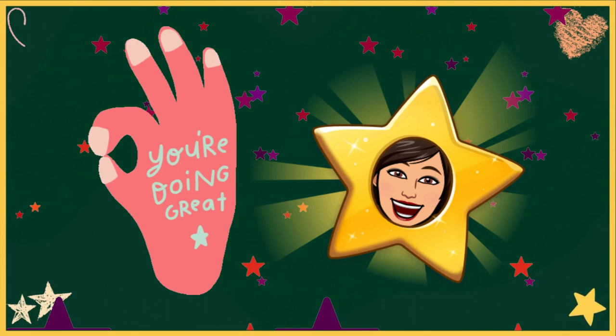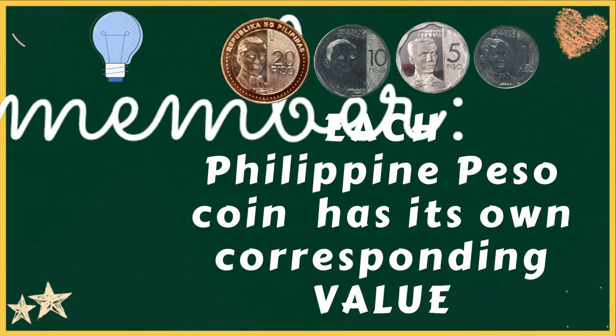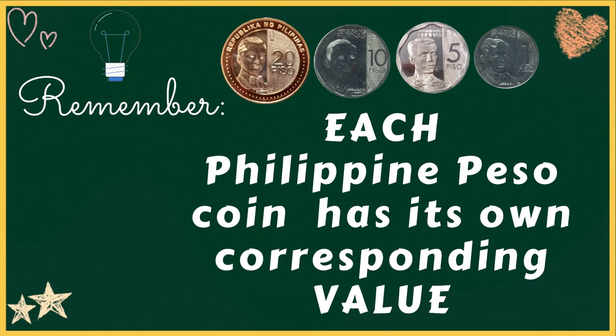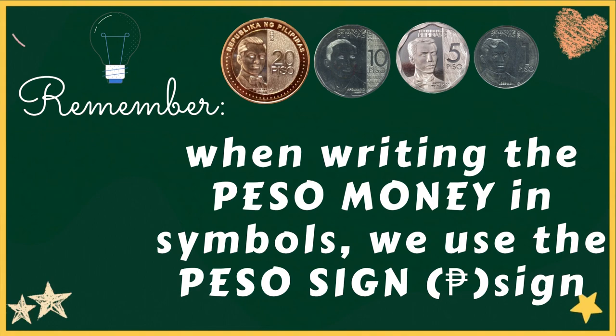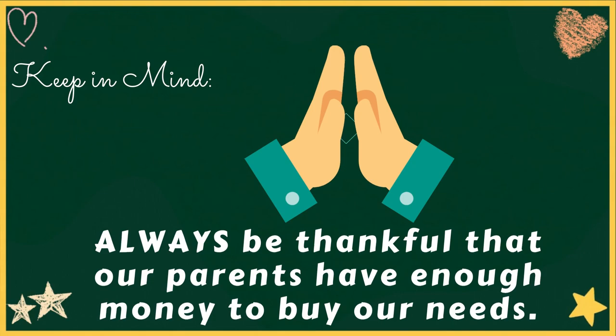Remember, in our country, we use the term peso for our money. Each Philippine peso coin has its own corresponding value. When writing the peso money in symbols, we use the peso sign. And keep in mind, always be thankful that our parents have enough money to buy our needs.